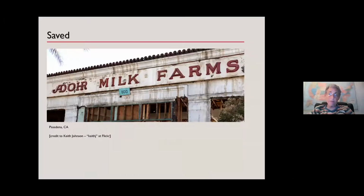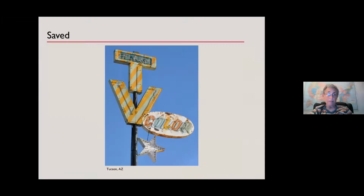And this was a recent find. They were doing some renovation and taking off all the crap in the front of the building, and they found this Ador Milk Farms sign underneath. It's from the 1930s. Those letters have neon on top of them. And fortunately, the business that's going in wants to keep the sign as is, get it restored. So that's another happy ending.